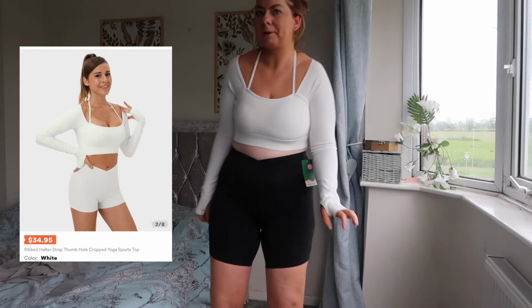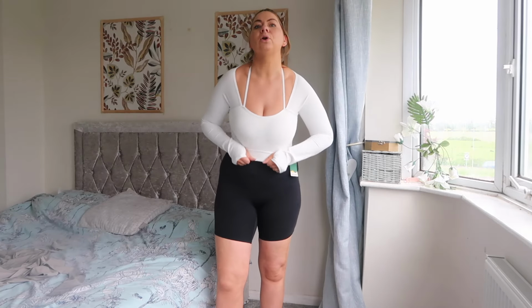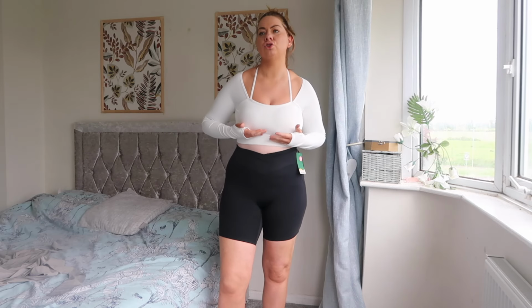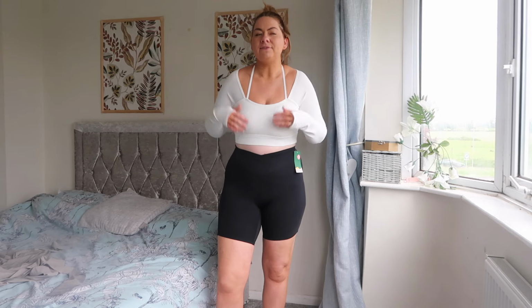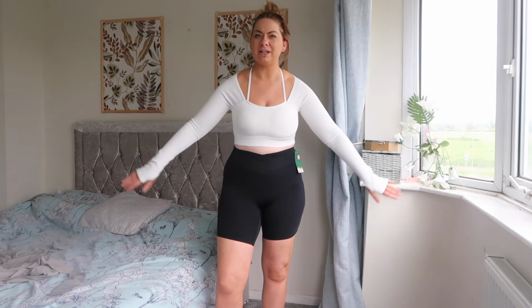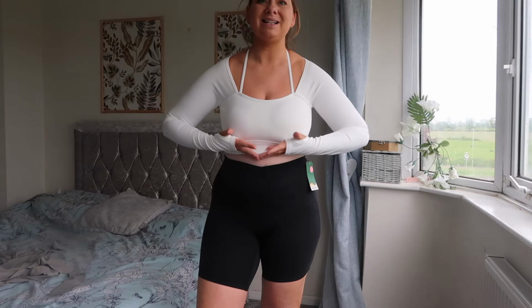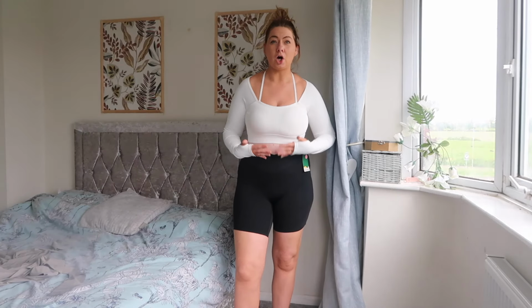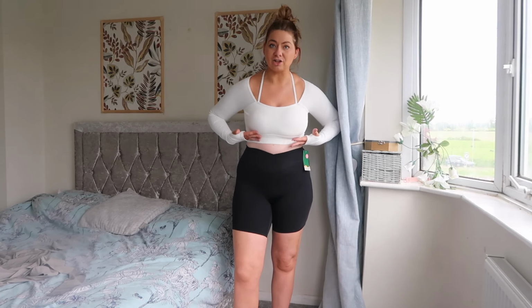The top, I love the concept of this top, but I just feel like I'm pulling it down. I feel like something shouldn't be this short but this long. If it's going to be long, it needs to be long. Like, if it's hot, we're wearing a crop top, but we need our arms out as well. Do you know what I mean? I do love the design of it. It's got these little straps here and this here, and it's so pretty, but it's not a crop top, it's like a workout bra with long sleeves. And I don't do well with it that short.